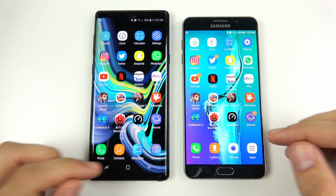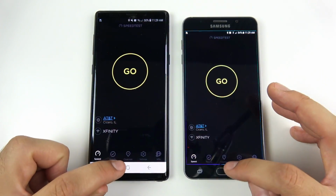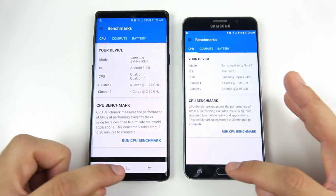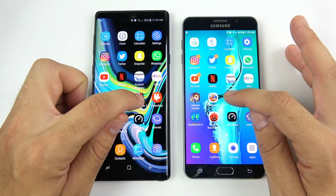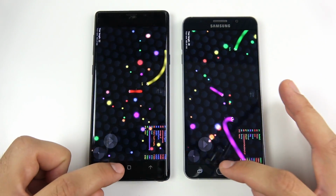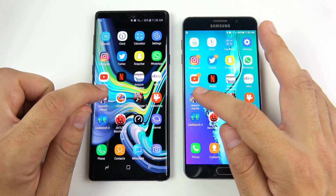Now let's quickly go back through them backwards just to see if we can get any reloads on either. And you can see speed test, good to go on both. And Antutu Benchmark, good to go. I'm expecting the Note 5 to reload with that 4 gigs of RAM, but so far it's holding its own. You can see it even has that open. Let's go into Slither. Even has that open. So good stuff so far. I'm pretty impressed with the Note 5 right now so far.